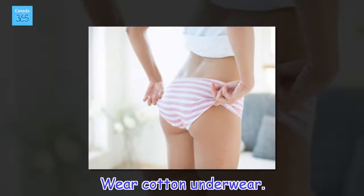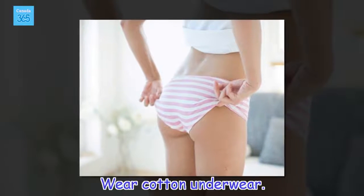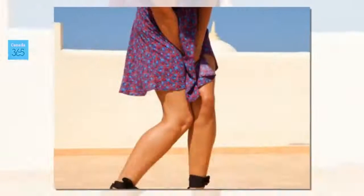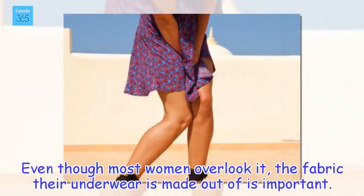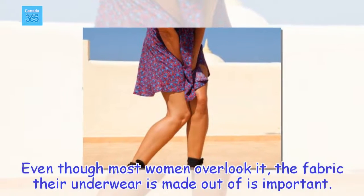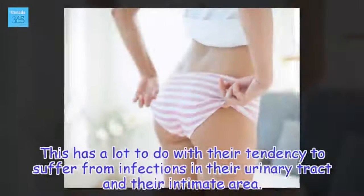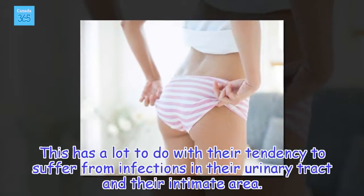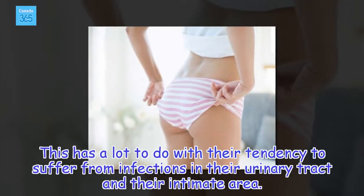Wear cotton underwear. Even though most women overlook it, the fabric their underwear is made out of is important. This has a lot to do with their tendency to suffer from infections in their urinary tract and their intimate area.